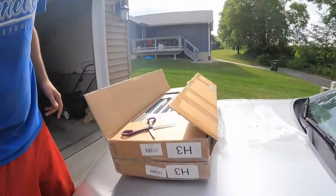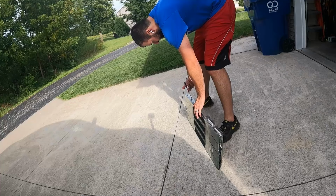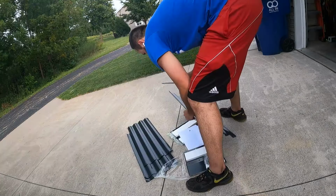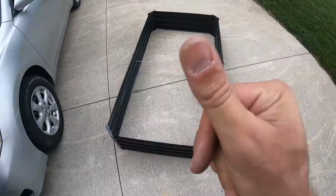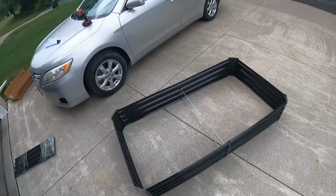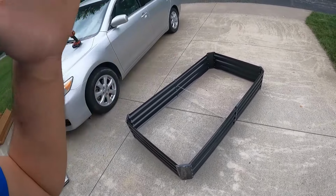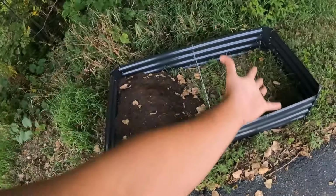Let's get into it. Good thing I didn't know that. Let's make this even easier. This thing's pretty reasonably priced for how well it's built. So what it is, this is a raised garden bed. I chose a 1 foot tall by 3 foot wide by 6 foot long. So here we are. I'm in the process of filling up my raised garden bed.